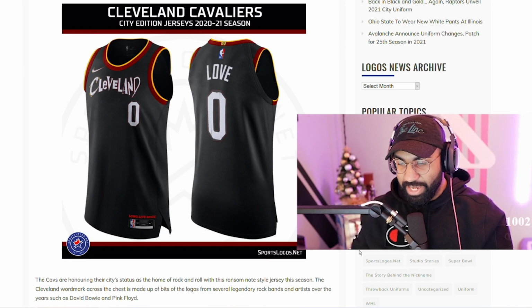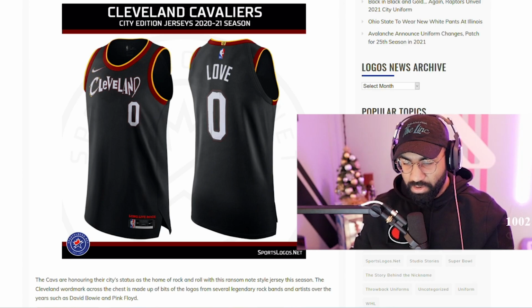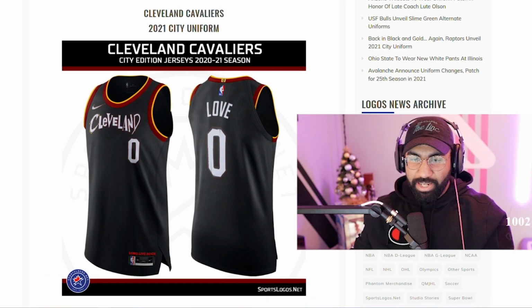With ransom note style jersey. A ransom note style jersey? Cleveland wordmark across the chest is made up of bits of logo from several legendary rock bands and artists over the years, such as David Bowie and Pink Floyd. Long live rock. They could have done this so much better.